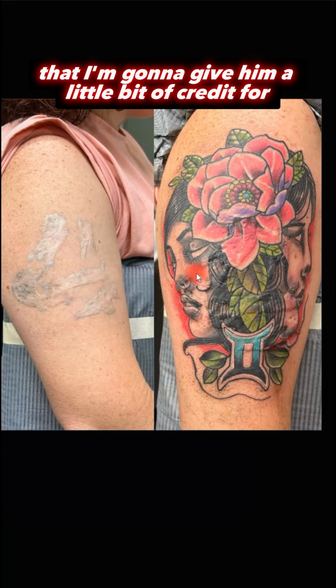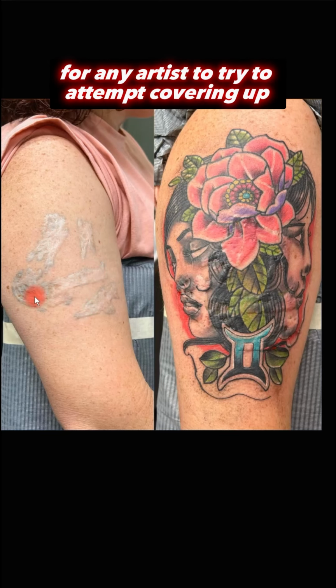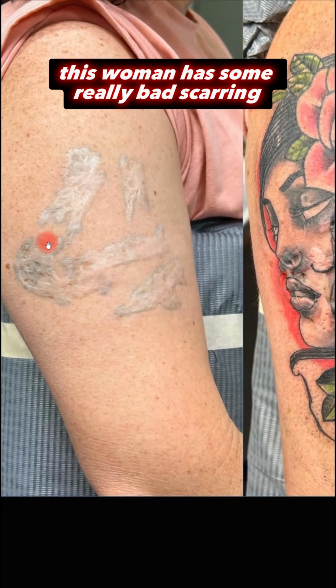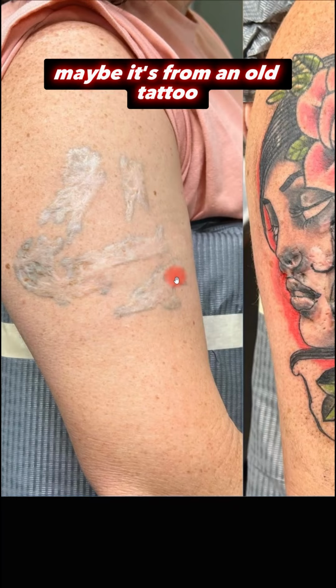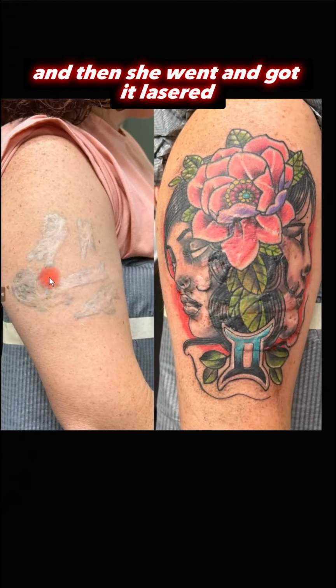Now, here's one that I'm going to give him a little bit of credit for, because this would have been a nightmare for any artist to try to attempt covering up. This woman has some really bad scarring. It looks like maybe it's from an old tattoo where an artist really just shredded the hell out of her skin, and then she went and got it lasered.